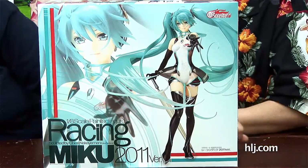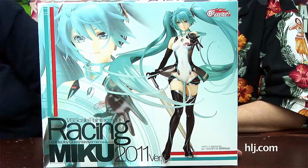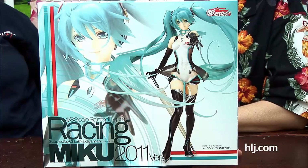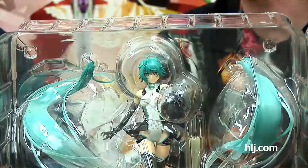Okay, let's find out if they were sneaky in a good way or sneaky in a bad way. I bet they're sneaky in a good way. It's Good Smile. They will be. Okay, we opened up that nifty windowless box, and this is what we found inside.